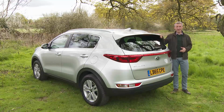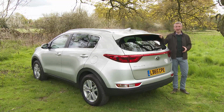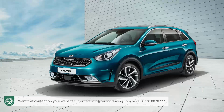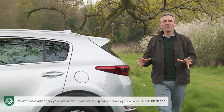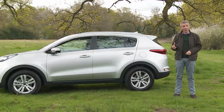With the crossover segment's importance continuing to grow, soon it'll account for more than 10% of the European market, the significance of this car can only increase for Kia, particularly as the brand now has a smaller Niro model in this sector for customers to graduate up from. So, the Koreans had to get this car right. Have they though? Well, quite possibly.